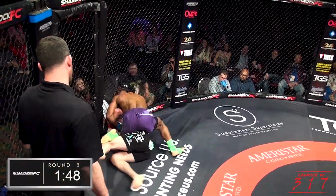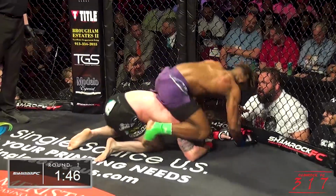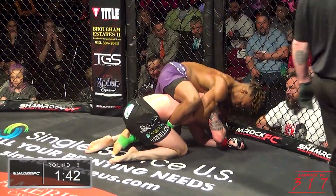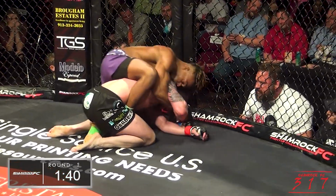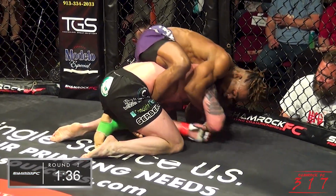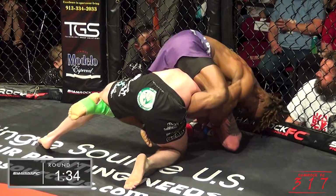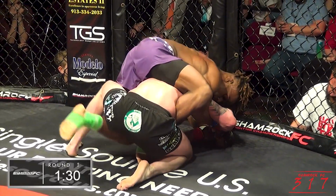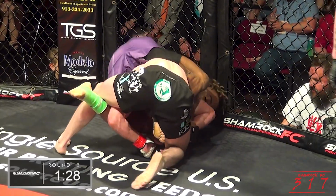Cortavious said, I'm just coming back. Gives up his back here, gets that hook in. Minute and a half remaining. This is not where Jacob Thrall wants to be, right in front of Cortavious' corner. If he would get both arms under Thrall's armpits and then stretch him out, that would be big for him. He's kind of high on the back, though.